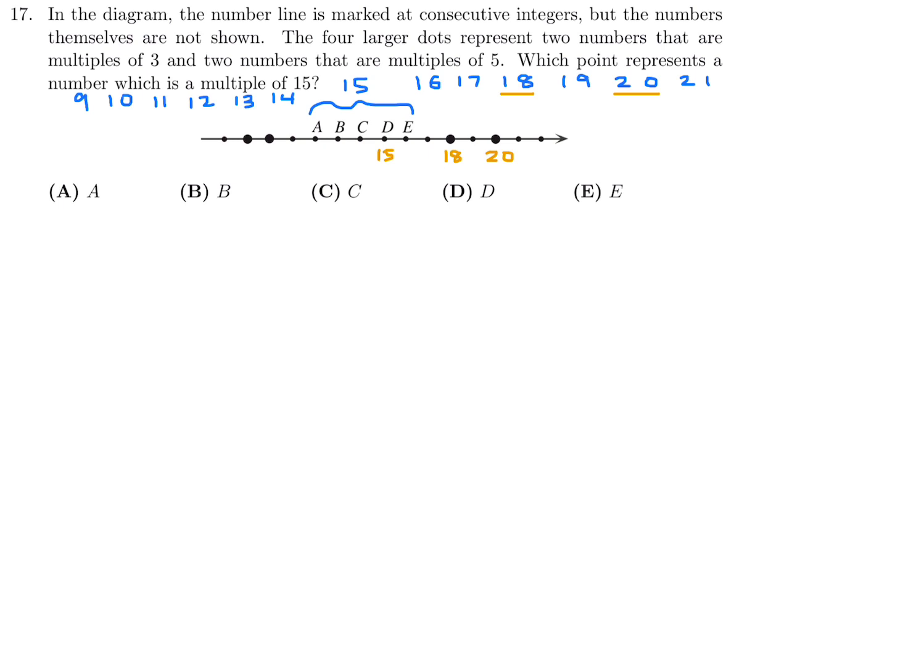All right, counting backwards, we got 14, 13, 12, 11, 10, and 9. Well, 9 is divisible by 3 and 10 is divisible by 5. So there we go. We got 2 numbers divisible by 3, namely 9 and 18, and 2 numbers divisible by 5, namely 10 and 20, and the 15 matched with the letter D. So number 17, the answer is D.